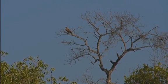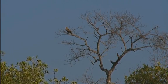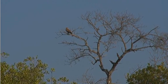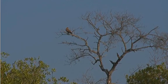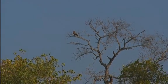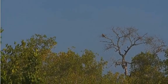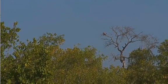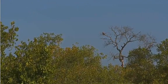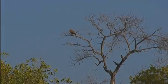The juveniles of the raptor family can be somewhat tricky in terms of identifying them. They all take on quite a drab brown color. They don't have the adult size or plumage that they will get in the next 6 to 8 years. It takes a long time for an eagle to grow up. Here's an eagle. Feathers all the way down to the legs. It's difficult for you to see just because of the distance. I can't get any closer to him.